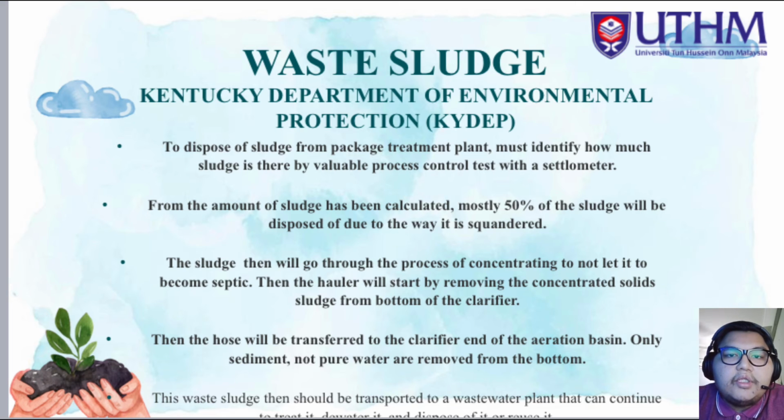This waste sludge should then be transported to a wastewater plant that can continue to treat it, dewater it, and dispose of it or reuse it. You can do another settling test and compare the result to see how much sludge the hauler removed. This will give you a suitable working number for when you have to dispose of sludge again.